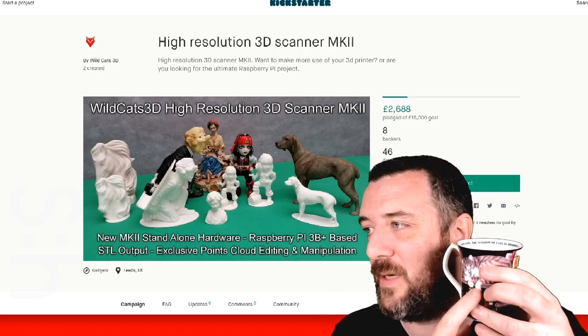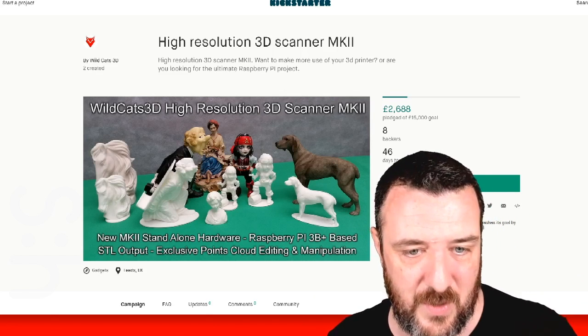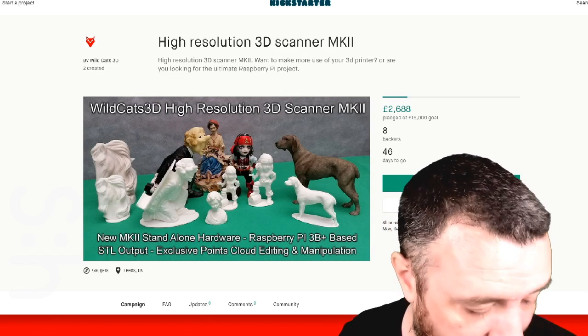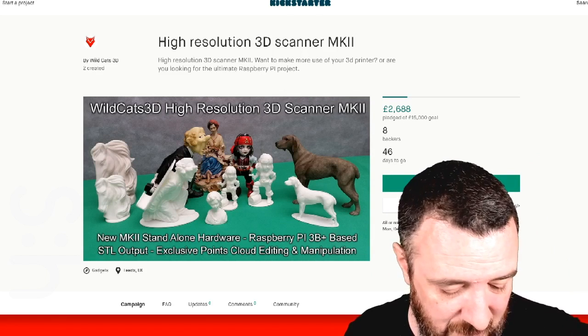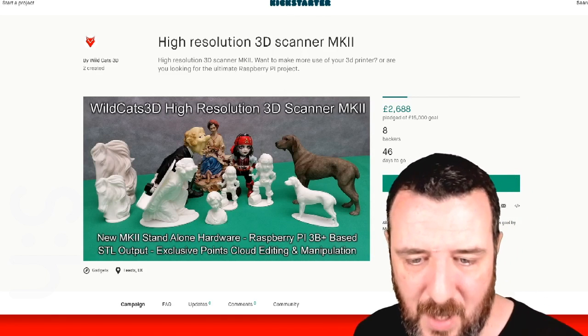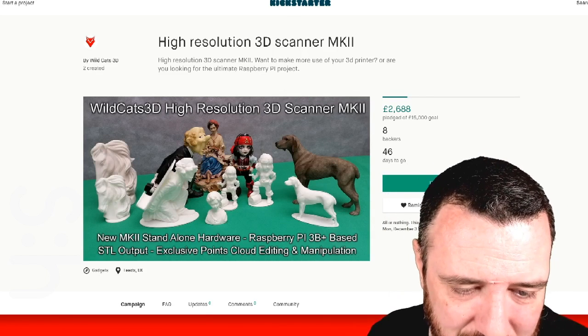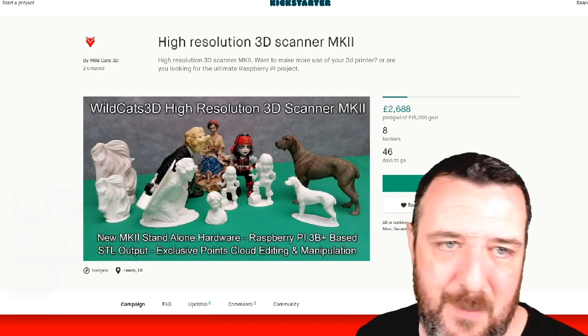Obviously, you can't duplicate the design on it, but well, I guess you could, but I'm not sure if it'd do the colors as well. Maybe it won't. Maybe it does. I don't know. Looks like it just duplicates the actual object, and then obviously you would have to paint it to suit. New Mark II standalone hardware, Raspberry Pi 3B based STL output, exclusive points, cloud editing, and manipulation.